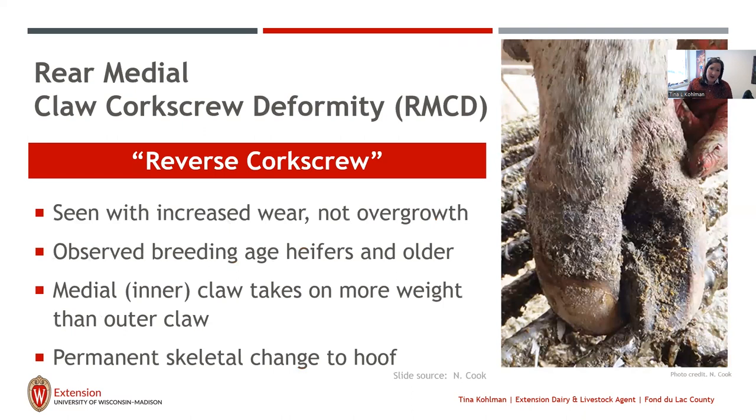So here, based on work with Dr. Nigel Cook at the University of Wisconsin School of Veterinary Medicine, we have an issue that we've seen more recently in our heifer herd, this rear medial claw corkscrew deformity, or as we commonly call it on the farm, reverse corkscrew. And this is caused not by bacteria or pathogens, but by the environment that the animal is feeding and being managed in. We see reverse corkscrew in these heifers with increased wear of those hooves, but not necessarily overgrowth of the hoof. We see this in breeding age heifers and older, and that's when we first start noticing it.